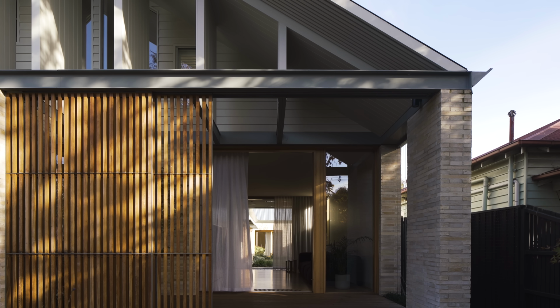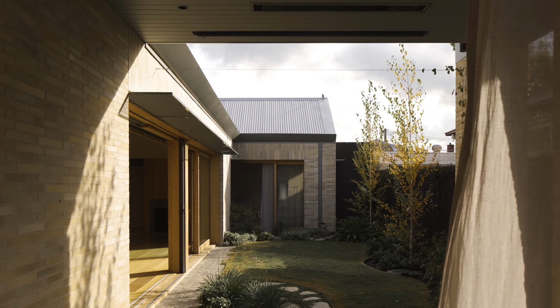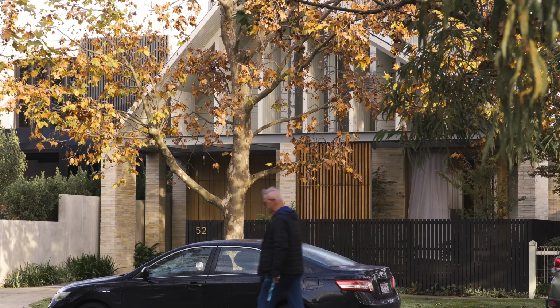The materiality for the exterior of the house is pretty straightforward. It takes a lot of inspiration from what's around it and just local materials. So we've got locally made bricks, timber and colorbond roofing and weatherboard cladding, which ties back to the idea of trying to be sympathetic to what's around us.